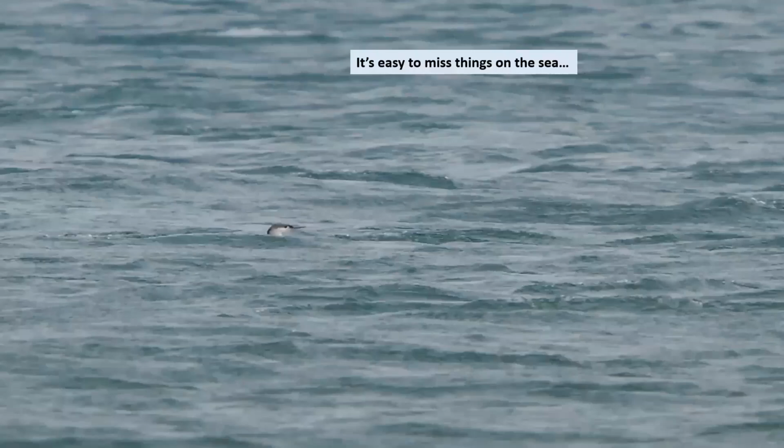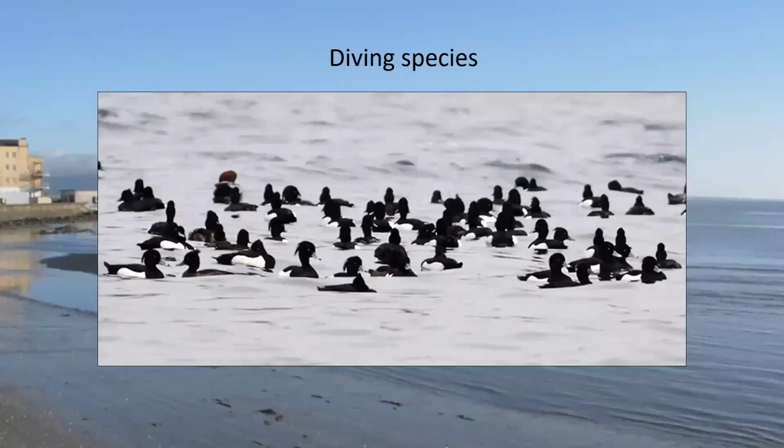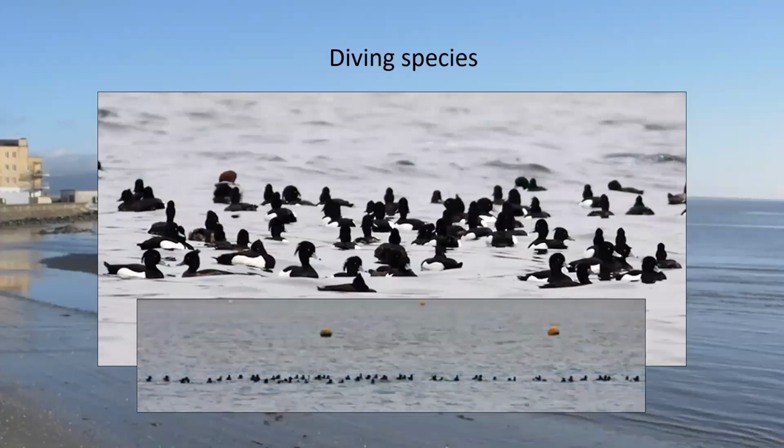And we were saying earlier as well that it's easy to miss things out on the sea. So scanning and rescanning the water is really important. They can just be a band of these little dots that surprisingly get very well hidden by the waves, even on calm days. Diving species in particular, because they're not only easy to hide behind waves, but they also dive. So good to keep an eye out for them.